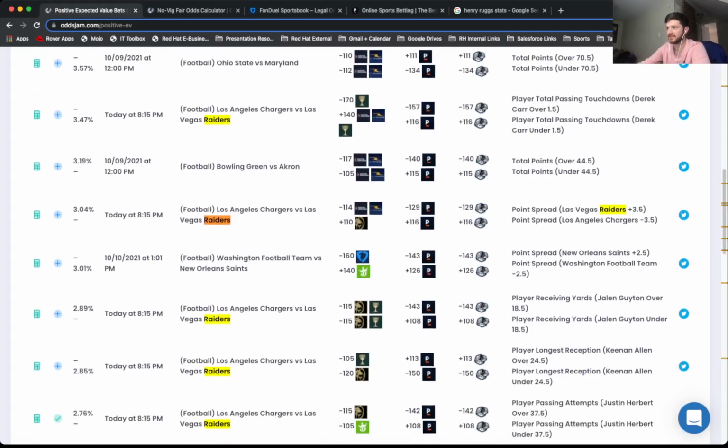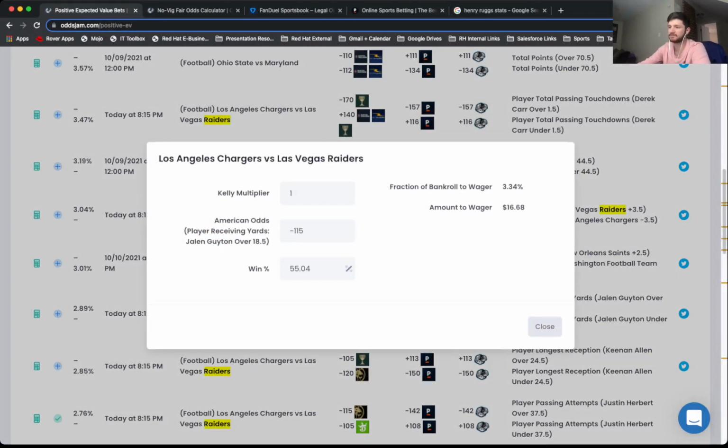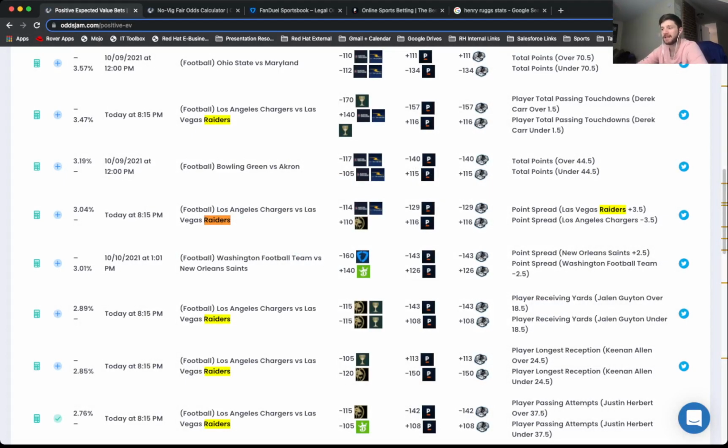Next one, Jalen Guyton over 18.5 receiving yards. So it looks like my calculator's telling me to put $16 on this one. That's not bad. I like Guyton. The problem is he's not one of the top 3 targets for Herbert. That's Keenan Allen, Mike Williams, and then even the tight end. And then there's also Austin Ekeler out of the backfield. So that one's a little risky.